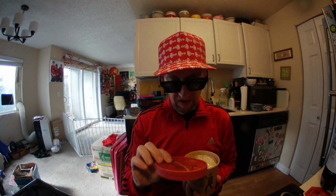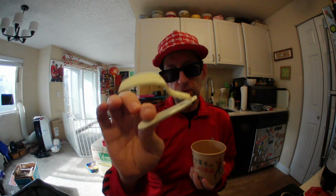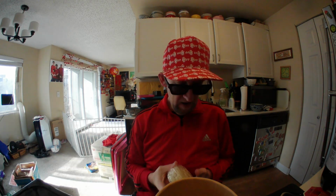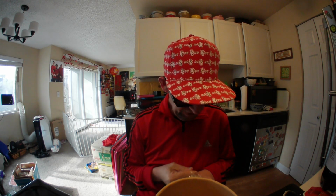From what I saw, this is a restaurant chain called Mr. Meng. And they specialize in, what do you call it? Folding forks. Chongqing style cuisine. Szechuan style. It was kind of hard to figure out which way it was going, but they specialize in authentic, real Chinese food, since they're a Chinese restaurant chain, I do believe.